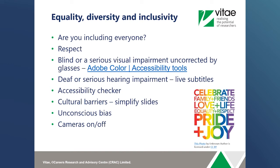With unconscious bias, this can crop up in many different ways. One thing I used to do unconsciously was converse with people who seemed to be engaging with me, and sometimes these were the dominant people in a group, so I had to work hard to include those who were a bit quieter.